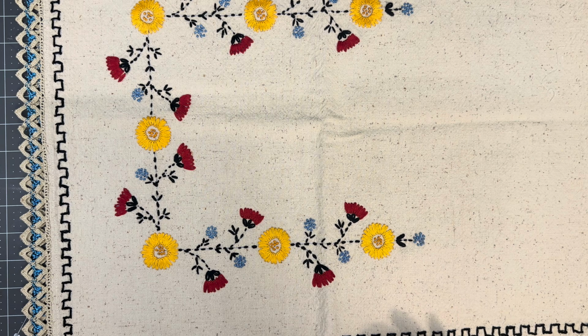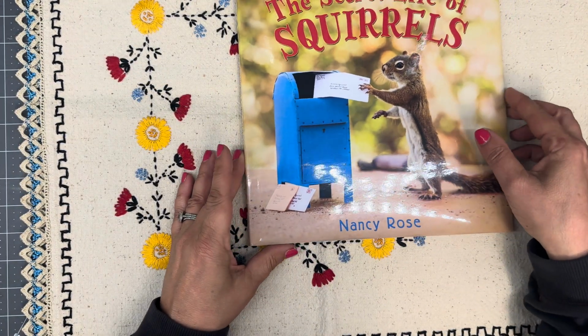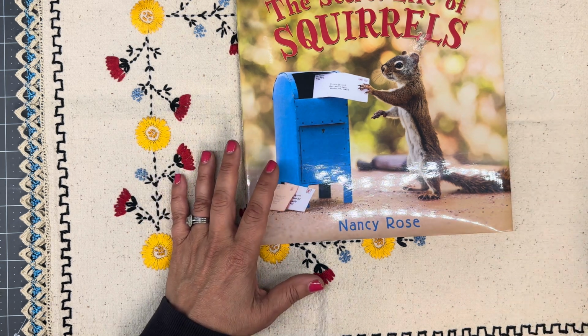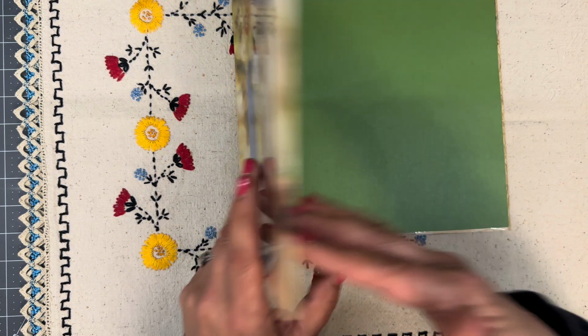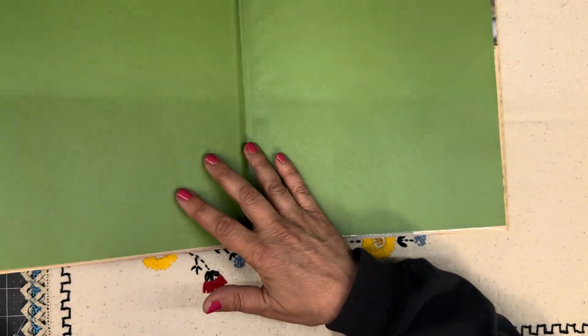All right, now I don't know which one of these is my favorites, but look at, you know, I'm working on my squirrel journal. This too was from the estate sale, and well, let's see what it looks like. Oh, it looks the same. By Nancy Rose.